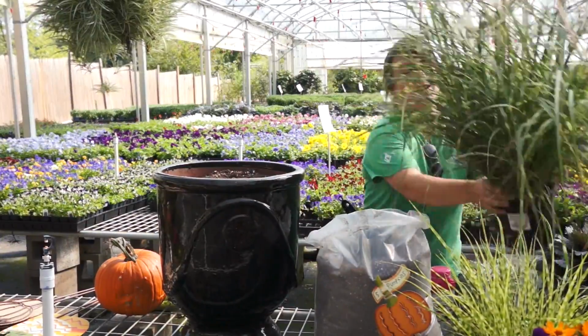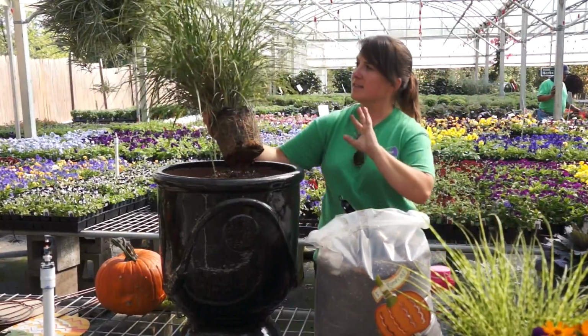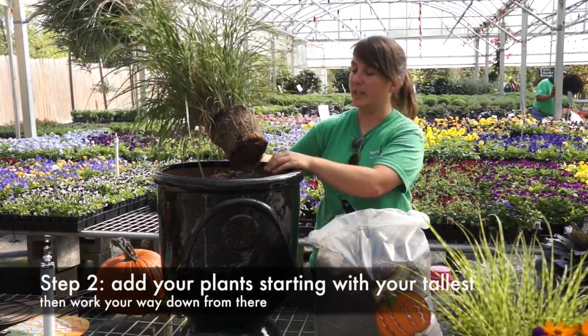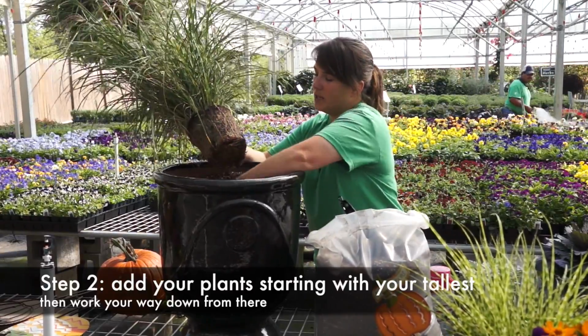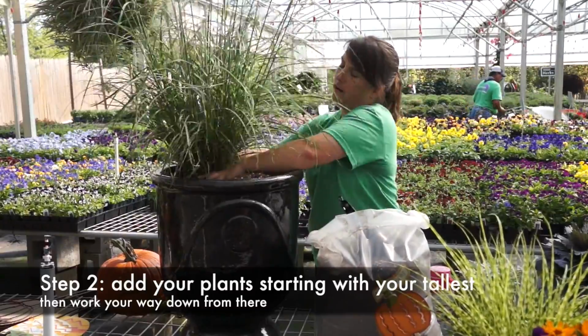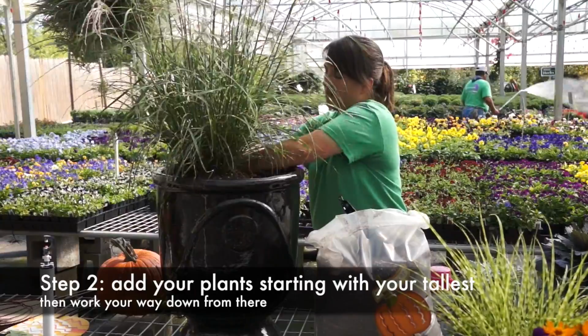We've chosen a really great grass for some color and texture called zebra grass. It's got some good yellow and green blades, and it has obviously some really nice tassels. So we're going to use this as our height and our main structure of our pot. We're going to dig it out, pop it in there. Make sure it's in there good and tight.